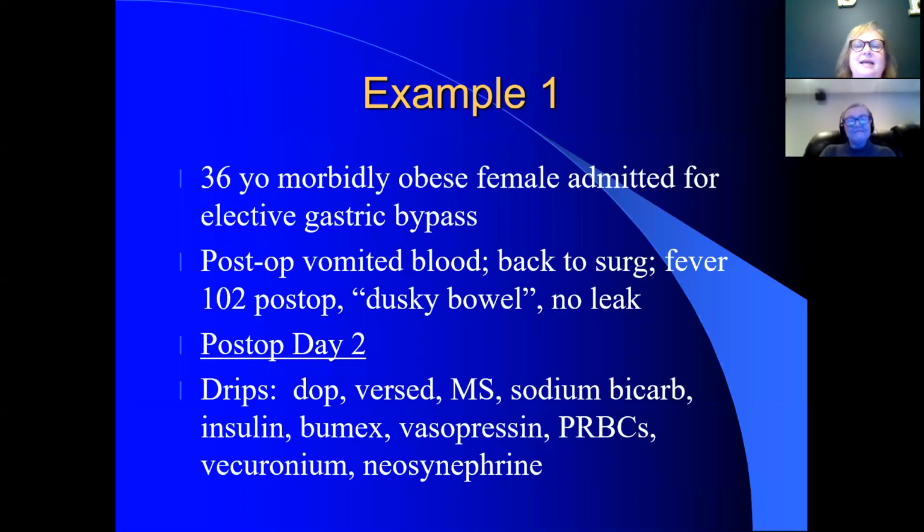Okay. Yes. Example 1. Here's a great example. A 36-year-old morbidly obese female patient, admitted for an elective gastric bypass surgery. Post-operative, she vomited some blood. Do you think that would be normal? I mean, she had gastric surgery, right? Gastric bypass. So it's something to consider. It's always abnormal. Would it be expected or not? I'd have to know more about gastric bypass surgery to know that. So I don't necessarily have that answer, but I sure know how to look up that answer.